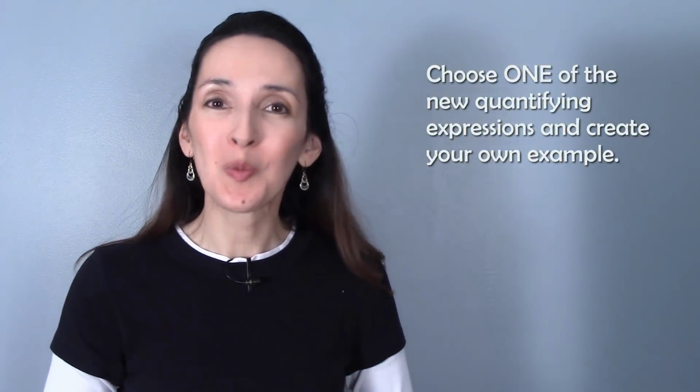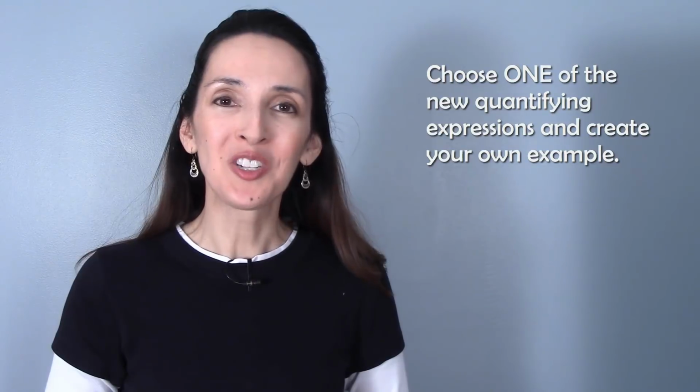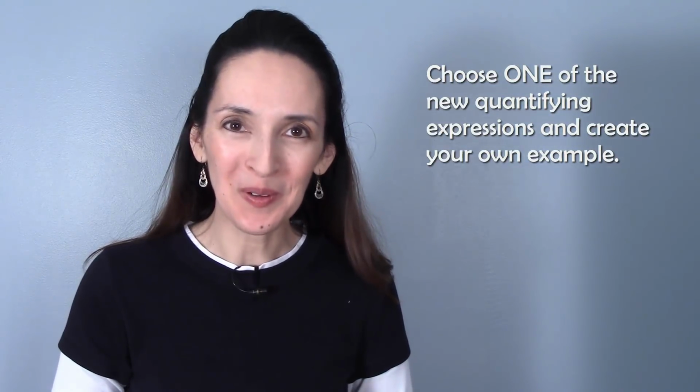Here's a practice task you can do in the comments. I'll try to offer corrections as time allows, but you can also help one another. Choose one of the new quantifying expressions and create your own example. Now, some are more common than others. Give or take, more or less, are very common. If she's a day, a little less, but still worth knowing. I look forward to reading your examples.